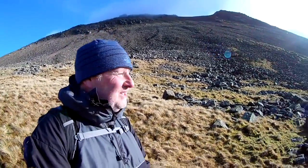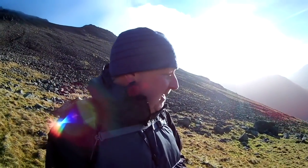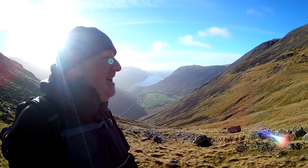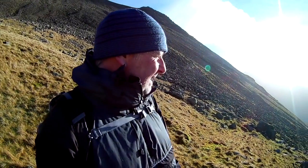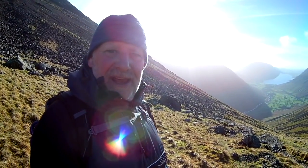Just heading down now, heading up on top of Great Gable, but as you see, thick fog up there, thick mist in the cloud. Oh, very cold up there as well. Anyway, back down in the sun, just picking up the path. Look at that, beautiful down there. Oh, God, it's definitely cold up there though. So, let's head back down the same path as we come up and go for a beer.